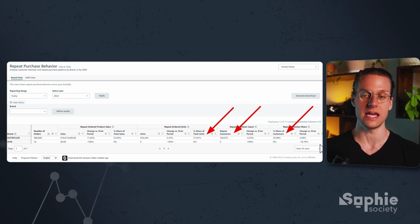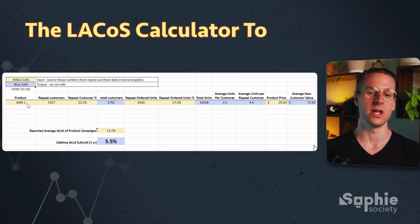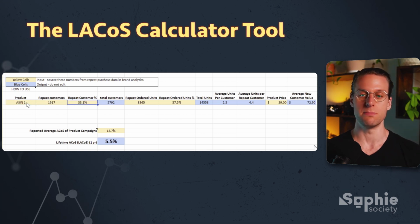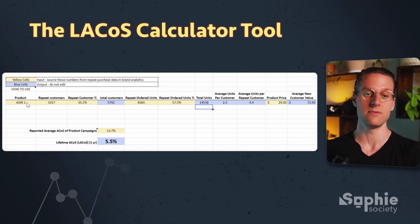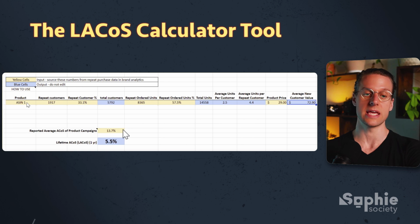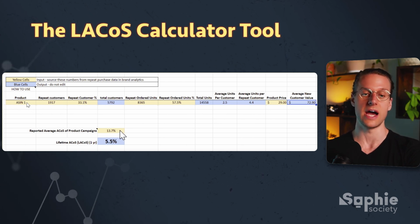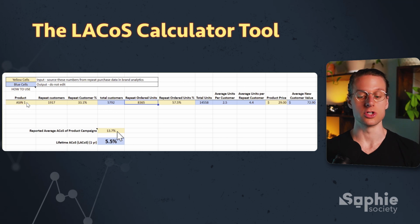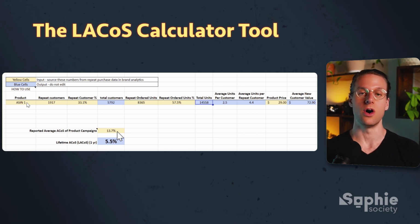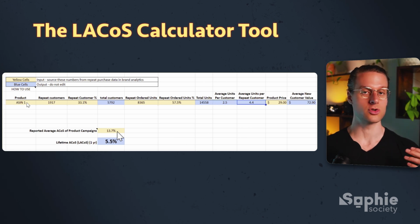So you need to take the data from Amazon's Brand Analytics and plug it in. Basically all you're doing is some simple math to suss out the average units per customer. You can see in this case, our average units per customer is 2.5. To get our LACoS, or lifetime ACoS, we're just taking our average ACoS of all the campaigns for the product and dividing that by the average units per customer. So we know, for new-to-brand customers, what percentage of their total purchases after the first ad purchase we're actually spending on ads. And you can see the numbers are sometimes dramatically different.